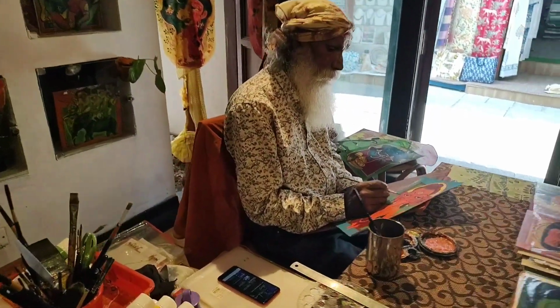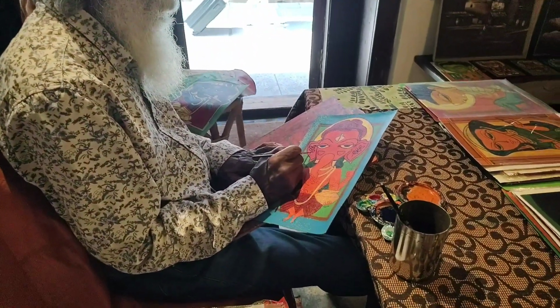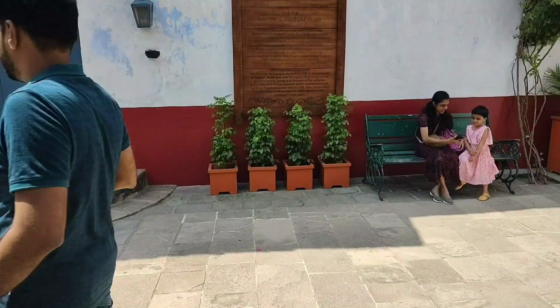He is the owner of this painting shop. He himself creates all the artwork kept here. See how talented he is, sitting quietly and doing his work without any kind of distractions.